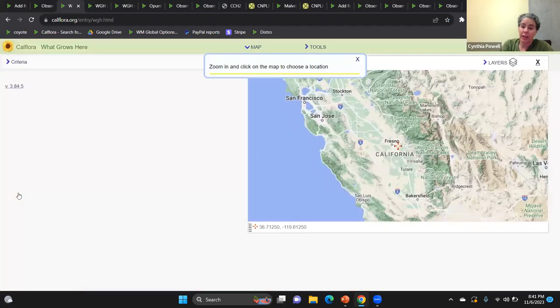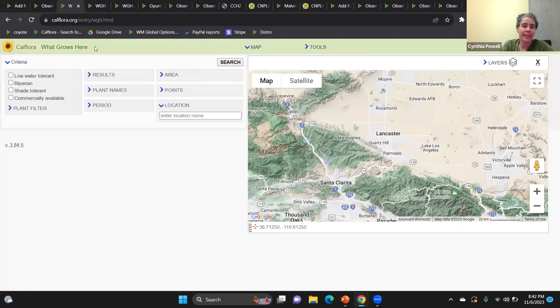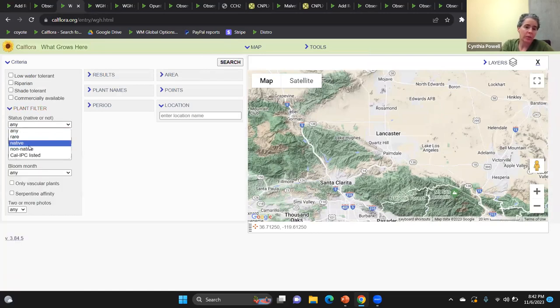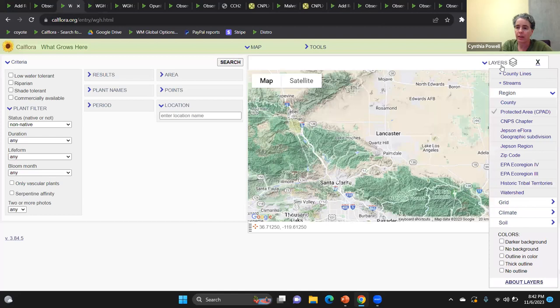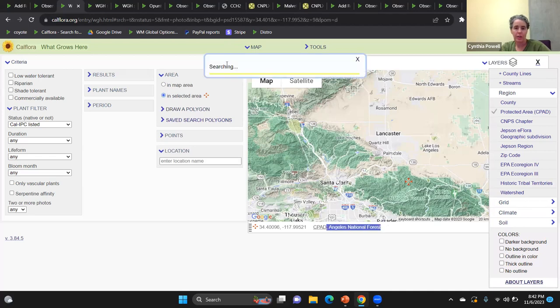You can also, for that scenario, go to What Grows Here, zoom in on where exactly you were, and then say what all grows here, or maybe say what's not native to this open space, and then look at that list. So, Angeles National Forest. Let's look at Calypsy listed in our selected area, which is the Angeles National Forest. So it's down here. Search, and then you get a list of everything that's a weed or California Invasive Plant Council listed in the Angeles National Forest.